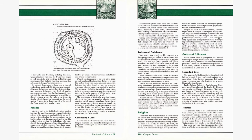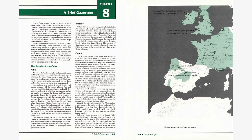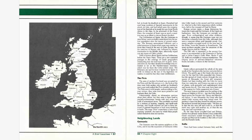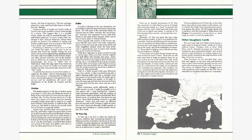It's not as overwritten. Gods and followers, kinship goes into the gods of the Celts, temples and sacred groves, religious practices. So this is actually some helpful stuff, and it's much more detailed than what we saw in the Vikings book. And then it's going to add a gazetteer, with all the different nations. Going to get into neighboring lands like Germania, Greece, Italia, Scythia, and then imaginary lands, fairy worlds, and afterworlds, which is a big part of Celtic culture, which I really liked. Avalon, Sidhe, Tir na nOg.